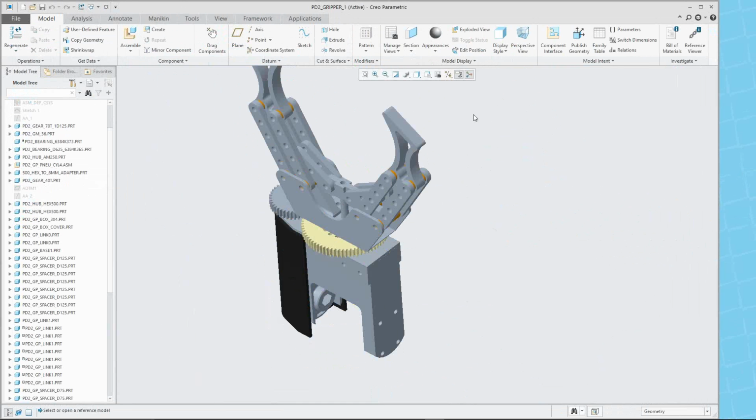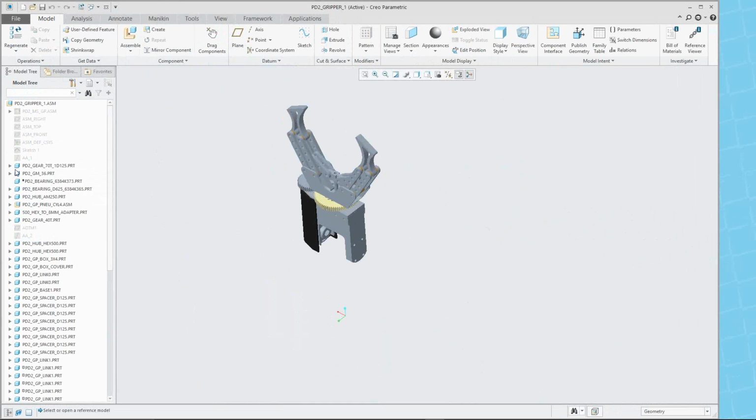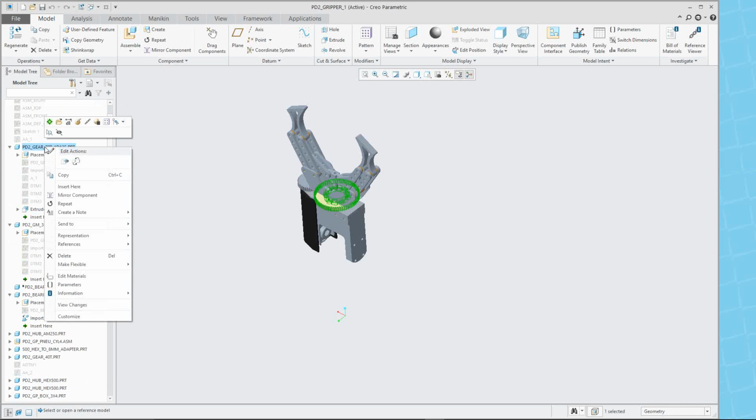All right. And the last thing inside of here is just simply material. So each part, if we expand them, we can see whether or not they actually have material assigned to them. As we can see here, none of these currently have any material assigned to them. So if we need to go through and assign material to them, there's the option in the pop-up that simply says edit materials.